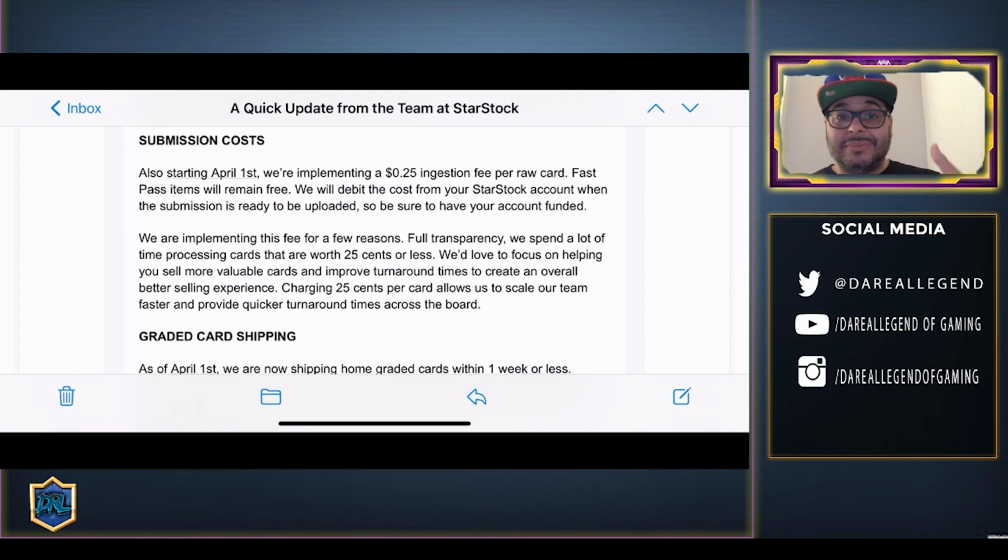So now this really will curtail some of the cards that will be sent in. Even if you did have a stack of cards, 25 cents per card is a bit pricey, and I know that ComC also charges for processing the cards as well. This could make eBay a little more attractive again because, one, you can get your cards sold right away. You don't have to wait for that processing time to kick in, the shipping time for them to receive your cards.